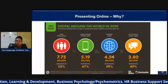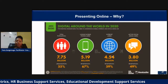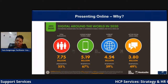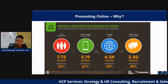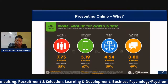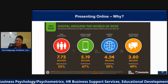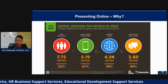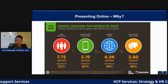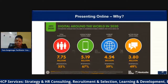Right now, just to flash some statistics, digital around the world, we've moved to 7.75 billion people the world over. That's a lot of people. And of that, we have 5.19 billion unique mobile phone users. People who can just at the click of a button go online, 5.1 billion. People who log into the internet, 4.54 billion. And then active social media users, 3.8 billion people.